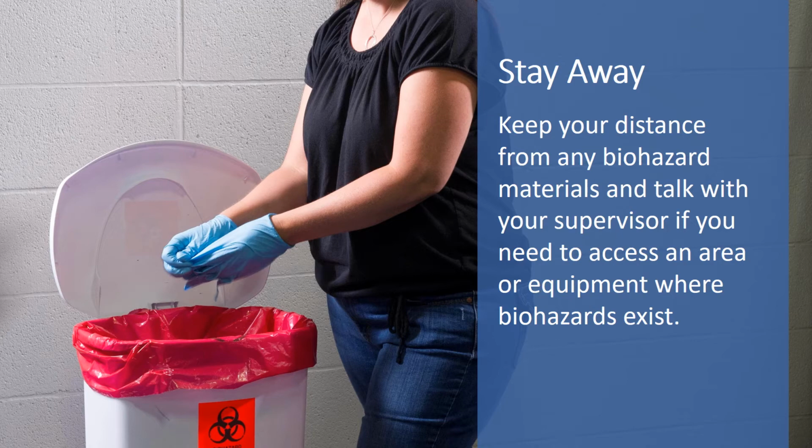Because exposure to bloodborne pathogens could happen at any time to anyone, the easiest way to protect yourself is to keep your distance from biohazard materials whenever practical, especially if you are not a designated and trained responder or cleanup person. And as always, consult your supervisor for more information on our company's policies.